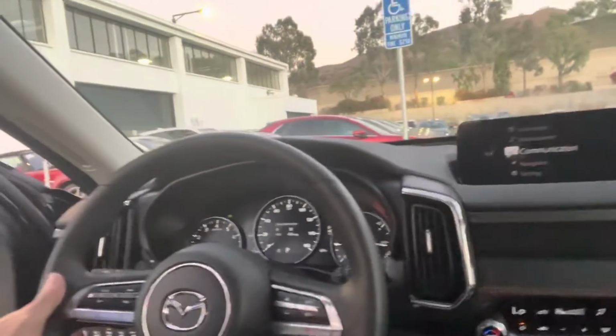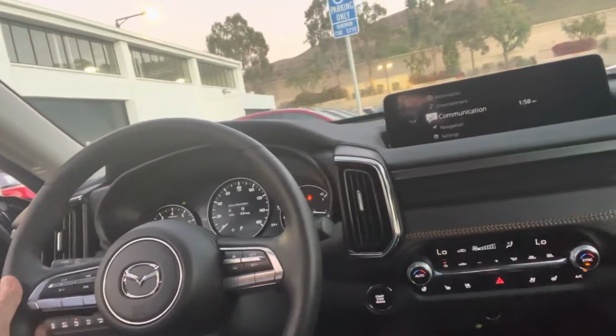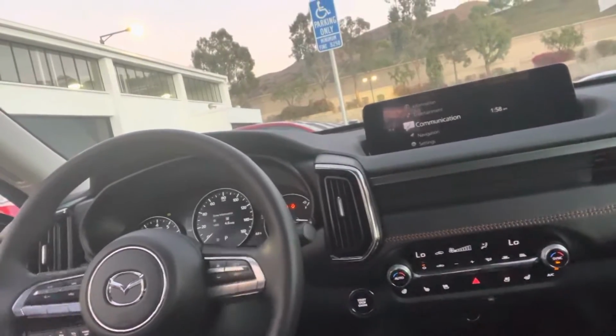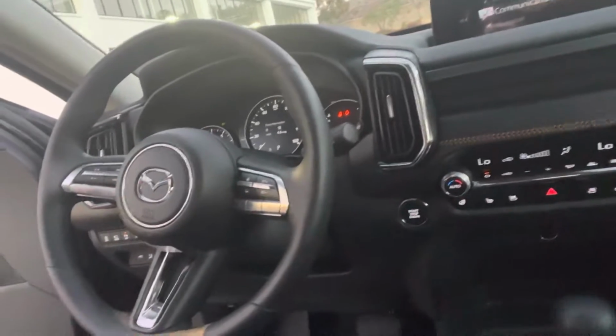showing you the cockpit where we have that nice Kodo design. It's a very, very premium feel for not the premium price with Mazda, and certainly you do get a lot of car. This car actually has the cooling seats and a heated steering wheel.